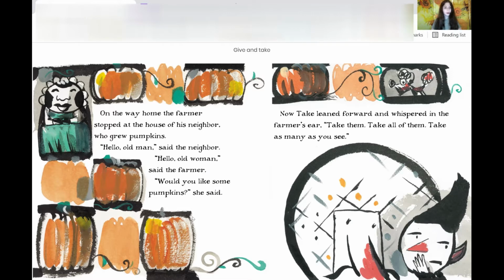Look at all of these pumpkins. Wow. Again, these are all different shades of orange. Very vibrant. Do you like pumpkins? Do you like them as much as you do apples?